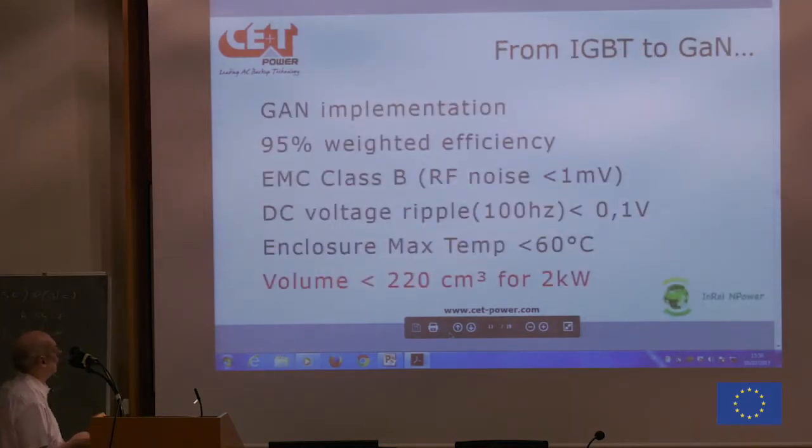So at the end, we got this kind of power density. That means 2 kilowatts in 220 cubic centimeters, which means about 9 kilowatts per liter. It's probably the highest power density in the world for an inverter, but it's also the most expensive one. So it's like, as I always say, like a Formula One. You have very good results, but it takes time to bring it to industry level.